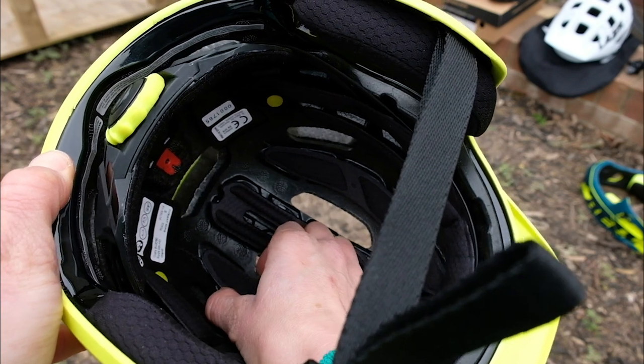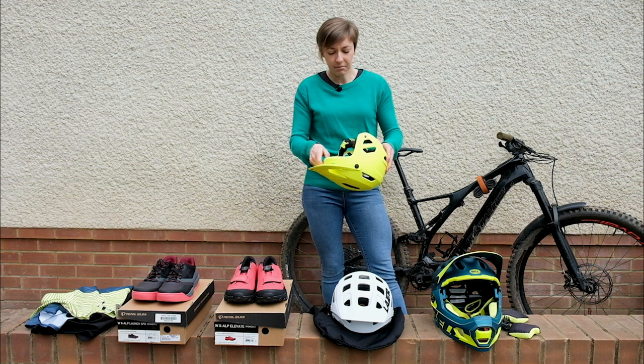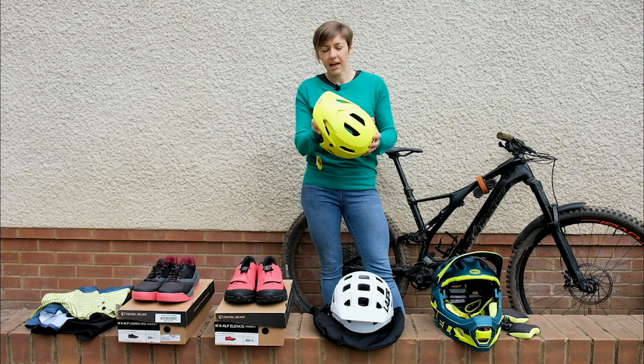but then there's 2 parts of the helmet which slide over each other. And Giro say it's like a ball in a socket, and it's exactly that. The inner part of the helmet slides around the outer part of the helmet. And it's actually really clever and doesn't seem to add too much weight.